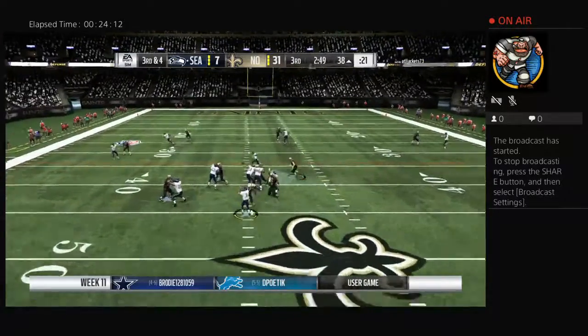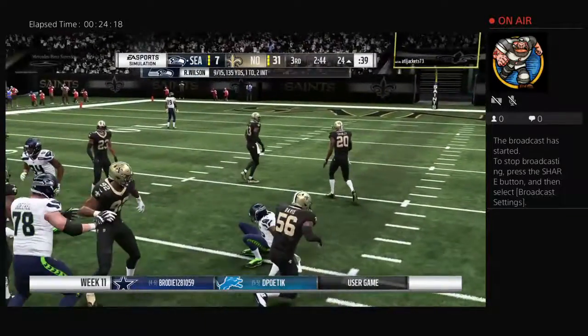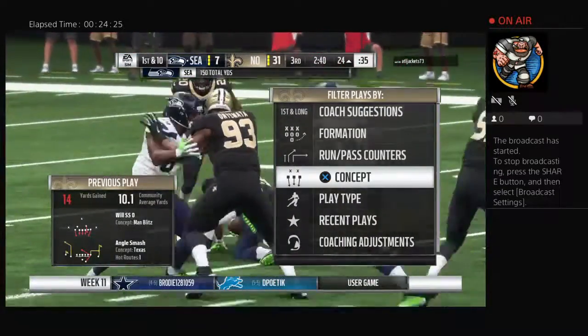From the gun on 3rd down, Wilson found his target. It's Anderson. And brought down, but not before they're inside the 25. And they get 14 yards there at a 1st down.